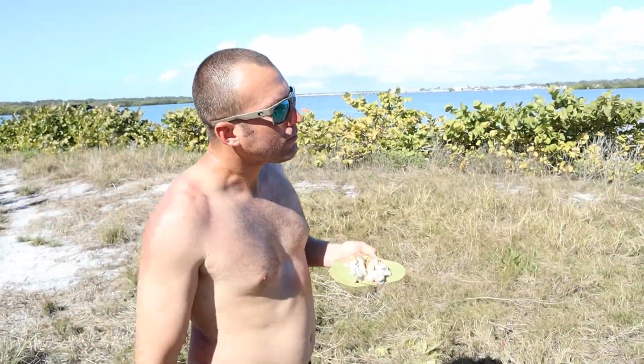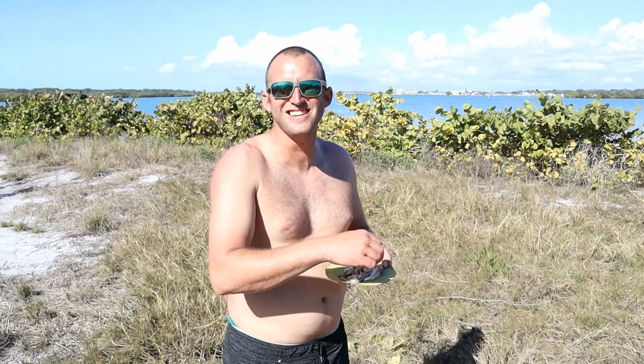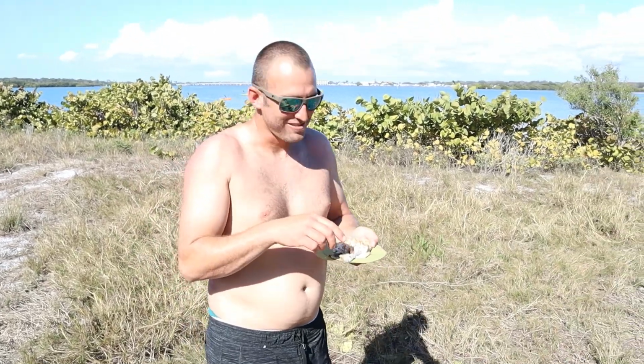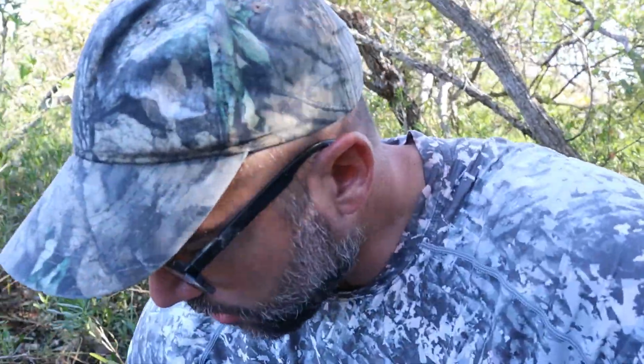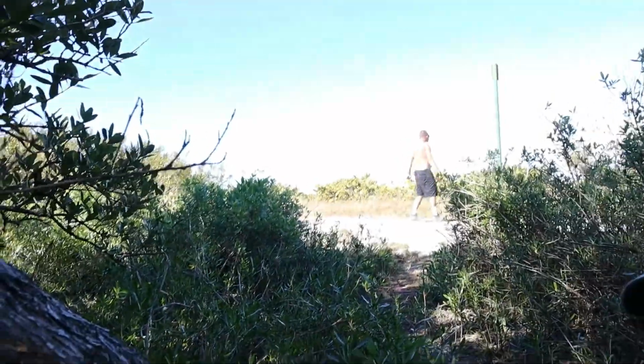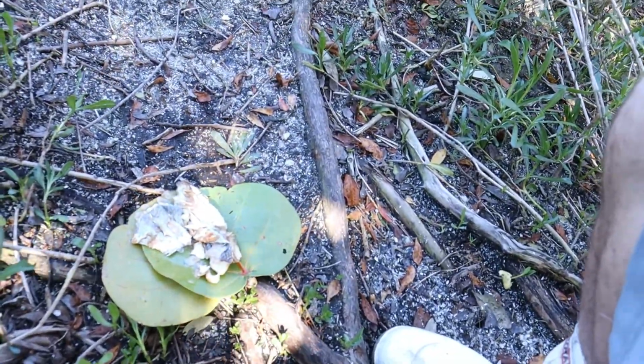How is it? Well, not very good. It's fine. Looks good to me. Got some sheepshead here. Found a little shady spot on the island under some little mangrove trees. Nice lunch break. Eating on my sea grape plate.